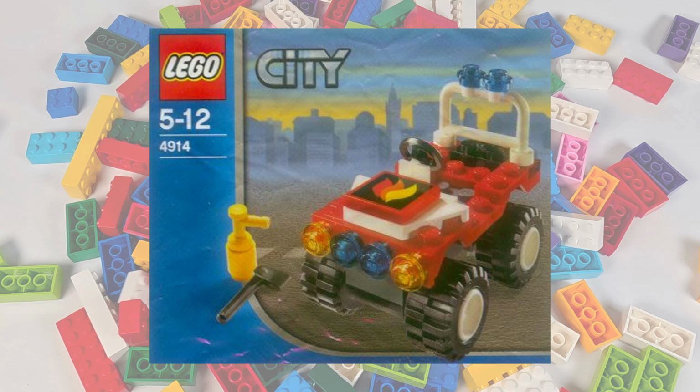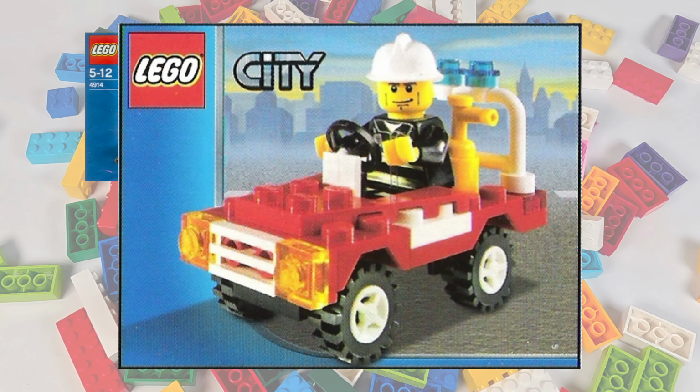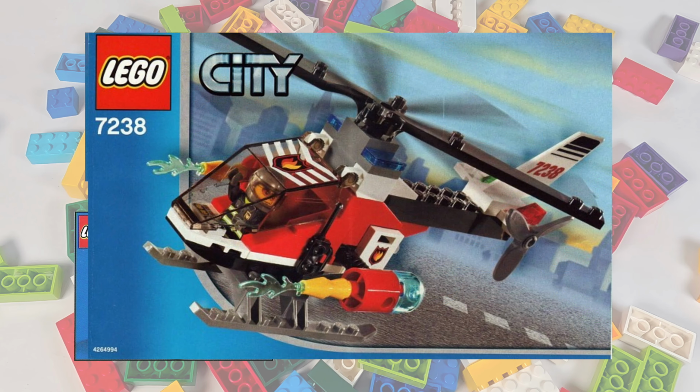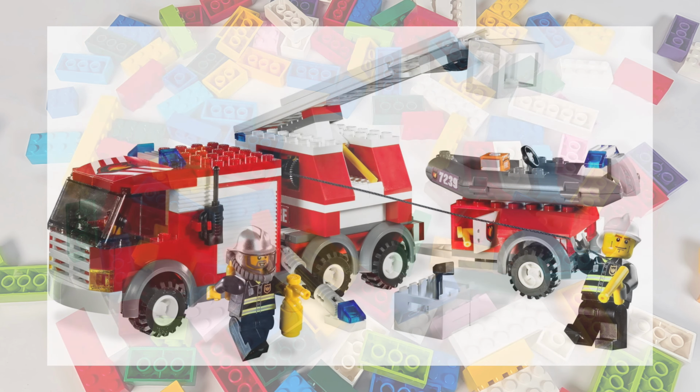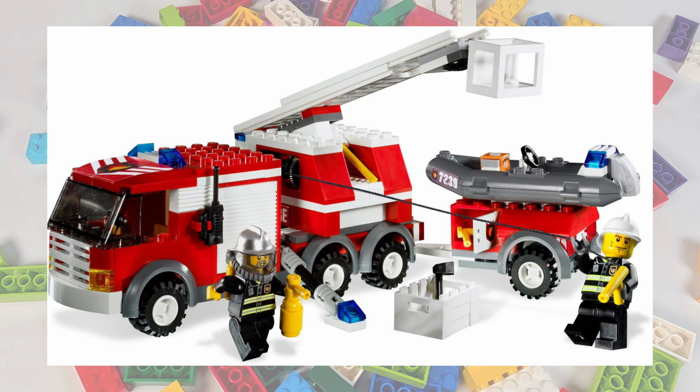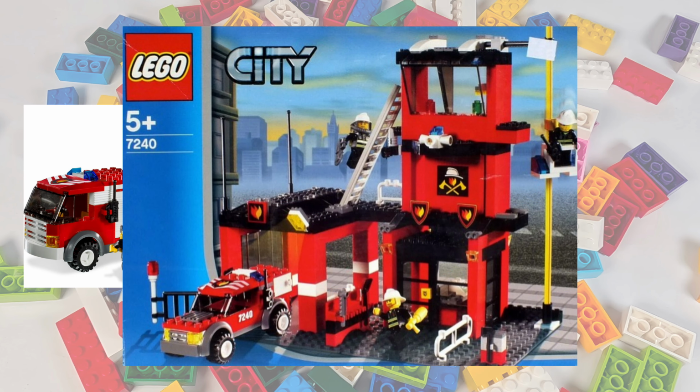For the launch year, there was the usual selection of sets with some small vehicles: 4914 Fire Chief's car, 5532 Fire car, 7238 Fire helicopter, and 7241 Fire car. The stars of the year, though, were 7239 Fire truck, which was the best fire truck we'd seen in a long time, and the compact fire station.